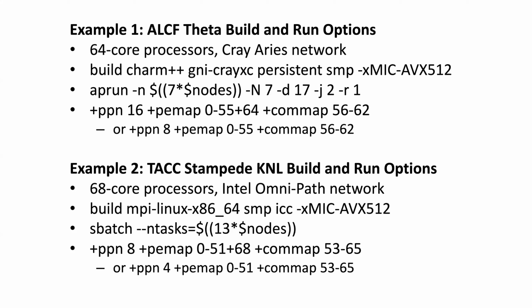What I want you to notice is the difference in the number of tasks per node that we were running. For the Cray system, we have a very good network layer for Cray Aries, which works very well with large numbers of worker threads per core. So we're running PPN 16 with only seven processes per KNL node, versus TACC, where the Omnipath network layer didn't work that well. So we were only running eight threads per process with 13 processes per node.